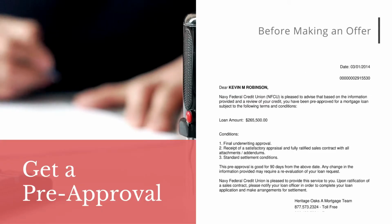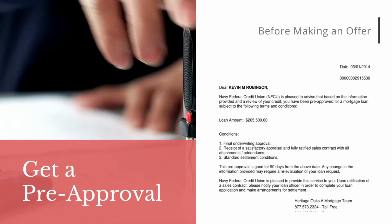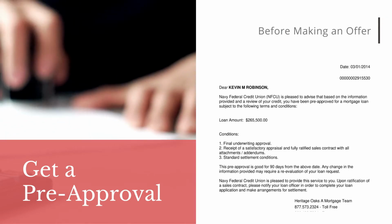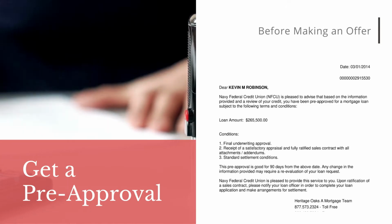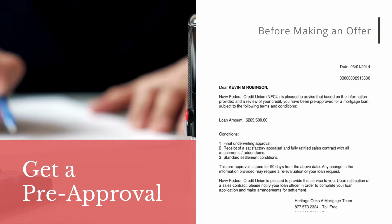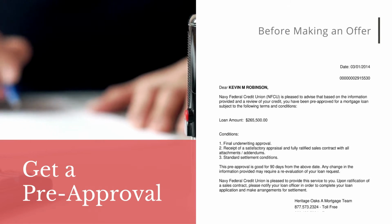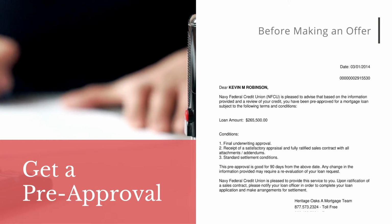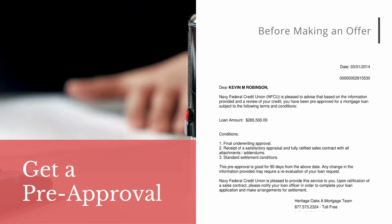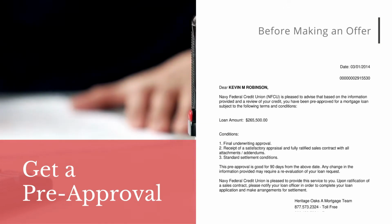Before making an offer, get a pre-approval letter from a lender. Not a pre-qualification, but pre-approval. The difference between both is that for pre-approval, the lender would review not only your credit, but also recent pay stubs, bank statements, and tax returns. On the right side, you can see what a pre-approval letter should look like. It should only be conditional on appraisal, final underwriting, and standard settlement conditions.